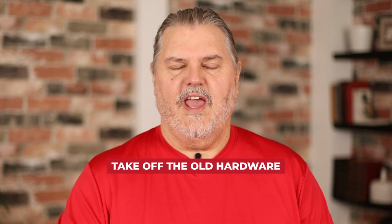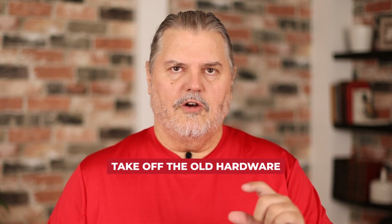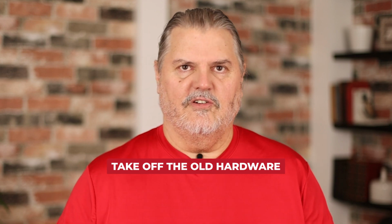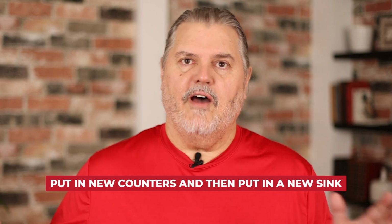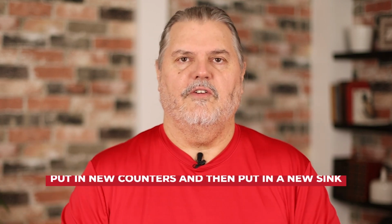I recommend you take off the old hardware, which is the hinges and the handles, and replace them with new, either chrome or bronze or some of the other products that are available that flows with the kitchen, okay? I would suggest you put in new counters and then put in a new sink if your counters are tired or old. If you got the old tile and you want to save them, you can get a tile people to come in and repair and steam clean and regrout, and that can make the kitchen look really nice.